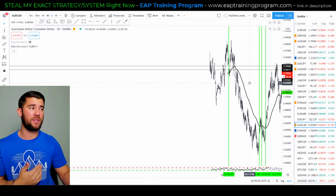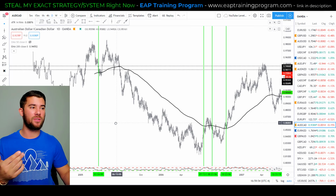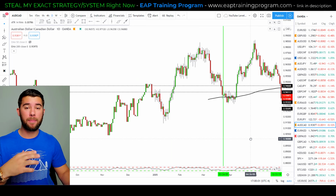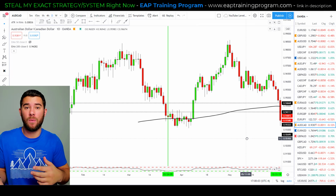So first off, let's talk about the strategy. This is something I would actually suggest testing on smaller time frames. I haven't personally done it yet, but I plan to start testing this on smaller time frames just to see what I come up with.